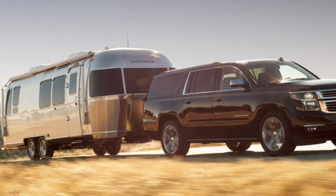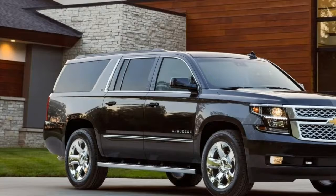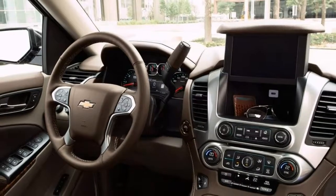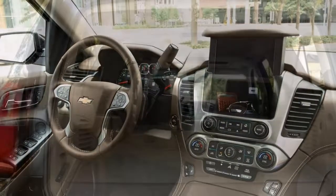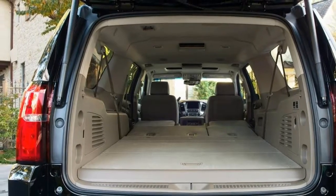Utility. The flat load floor and power folding second and third row seats are welcome features, though the extremely high lift-over height makes loading difficult. Maximum cargo room is immense but is approximately equal to the space inside the smaller Toyota Sequoia.